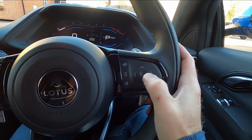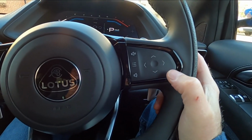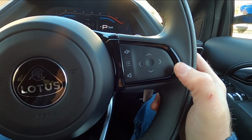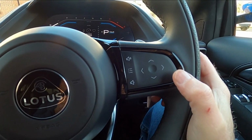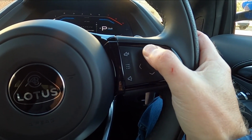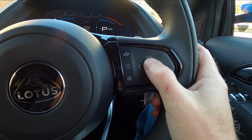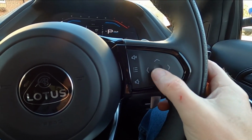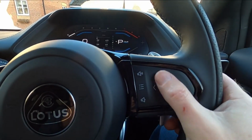So I was controlling all of that from here. You got up, down, left, right, and then center is okay. One thing to be wary of when using this steering wheel control, or actually when driving, is you'll be driving along and you'll have something up on the dash, and when you look next time, the dash would have changed. Now the reason is that you don't actually have to press these. They are actually sense touch as well, so you can just glide your finger across them and they do change. There you go, so that you can use it like that as well.